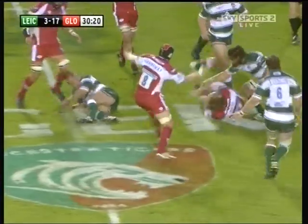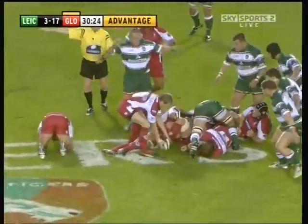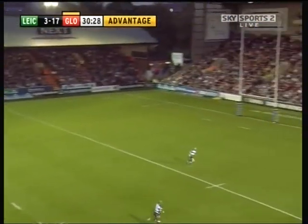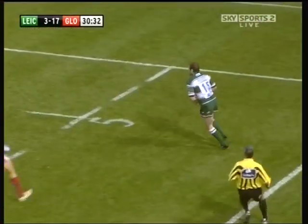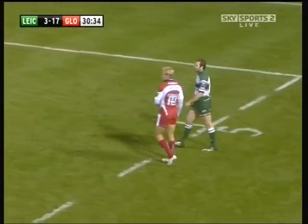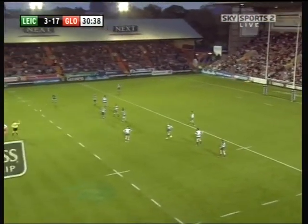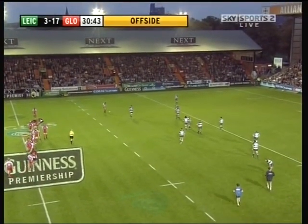Walker again. Advantage number 1. Advantage being played to Gloucester. Penalty advantage 2, and Walker will be happy to drill that one deep. Offside. And so maybe a chance for 3 points as a result of Moreno's indiscretion.